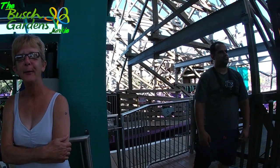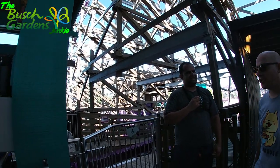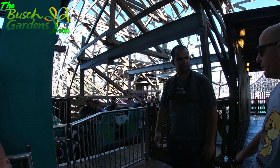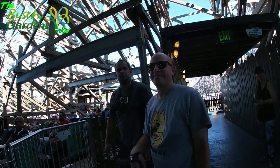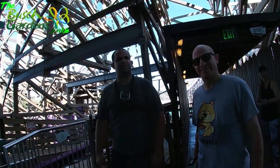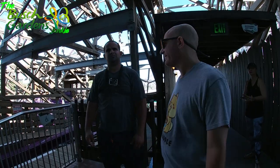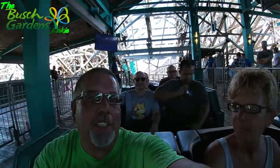I didn't lie. The website slide. Here comes our chariot. We're going to be going on Iron Gwazi here with Awesomest Parks, Josh, and Robbie. We're going to take a ride on Iron Gwazi close to the back row. Here we got Josh from the Awesomest Parks, and right behind us, we're gonna have some fun on Iron Gwazi, guys.